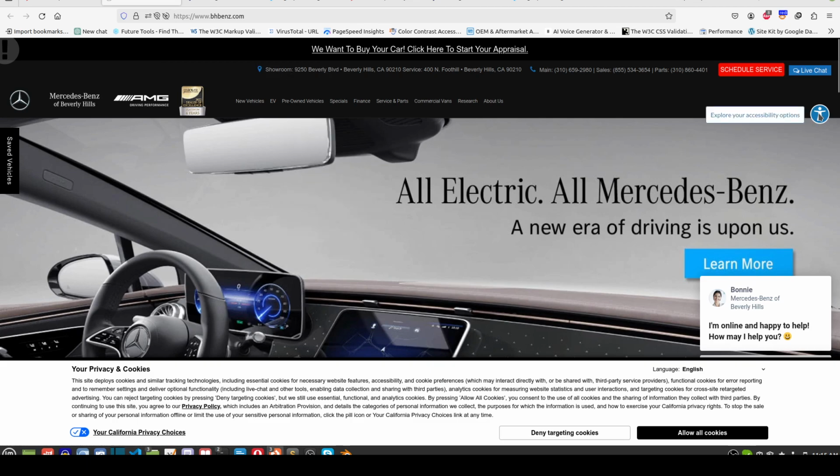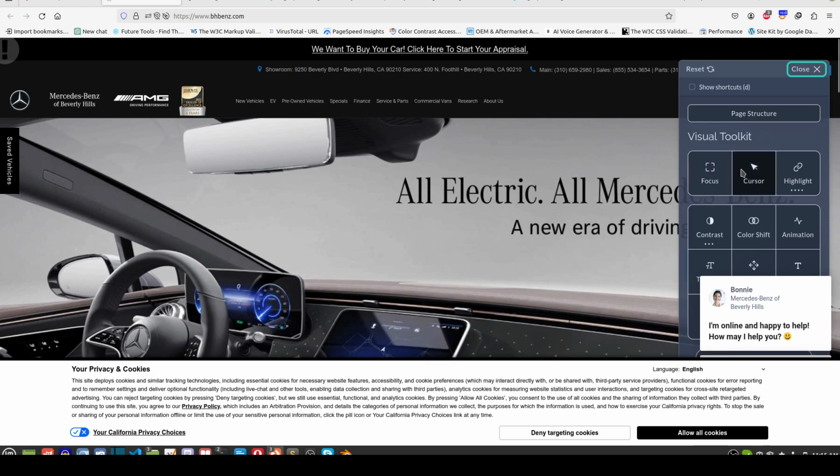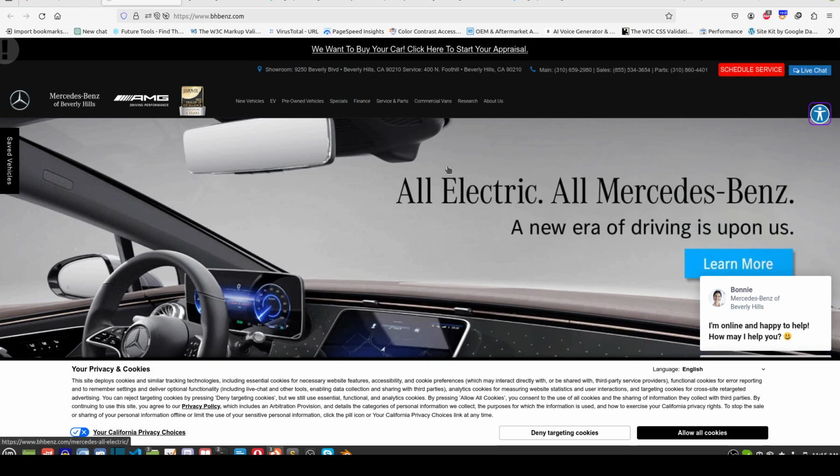This does not make it ADA compliant. It's the opposite of ADA compliant. It actually makes it non-ADA compliant because you have to come in here and pick and choose what you want it to be. To be ADA compliant, the user experience has to be the exact same for somebody with a handicap and somebody without a handicap.